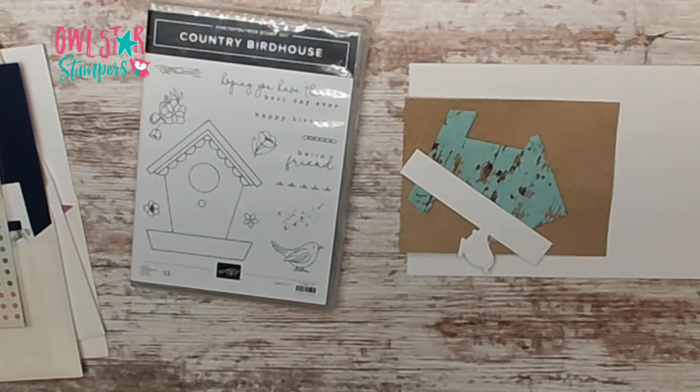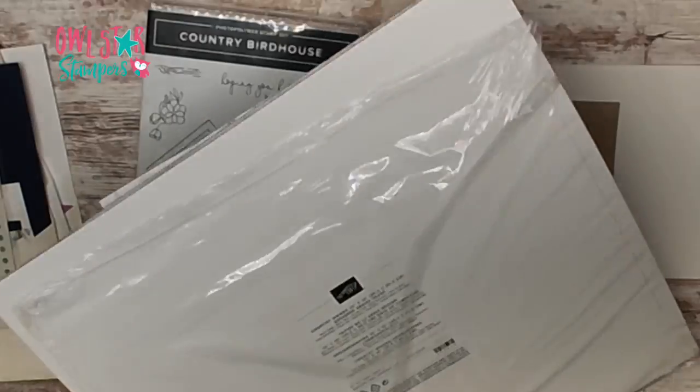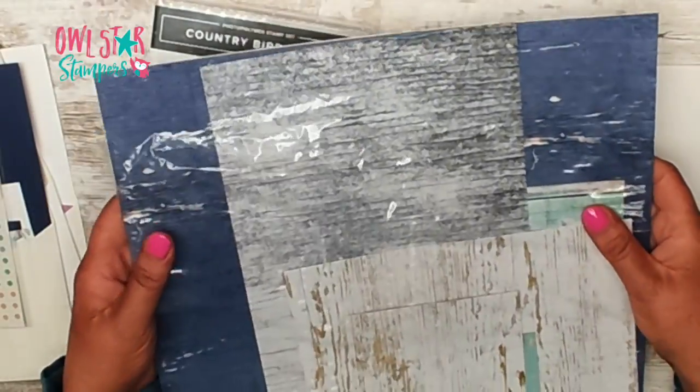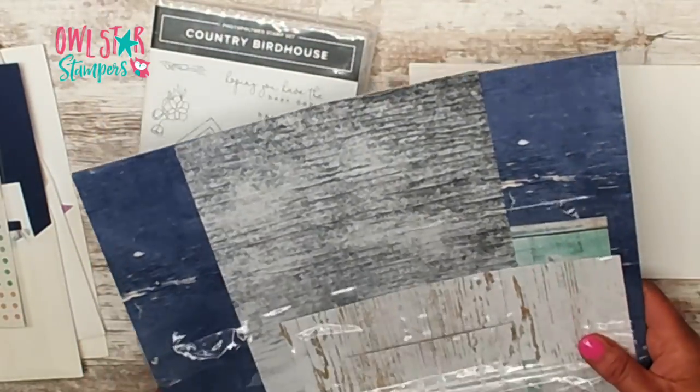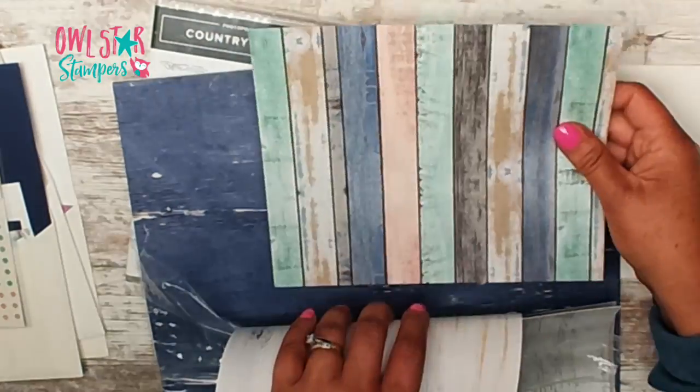This also has, this is like a big suite of products, and there is some designer series paper right here called Country Woods 12 by 12 designer series paper. This will be included in the spring retreat also, and there's just beautiful wood grains.